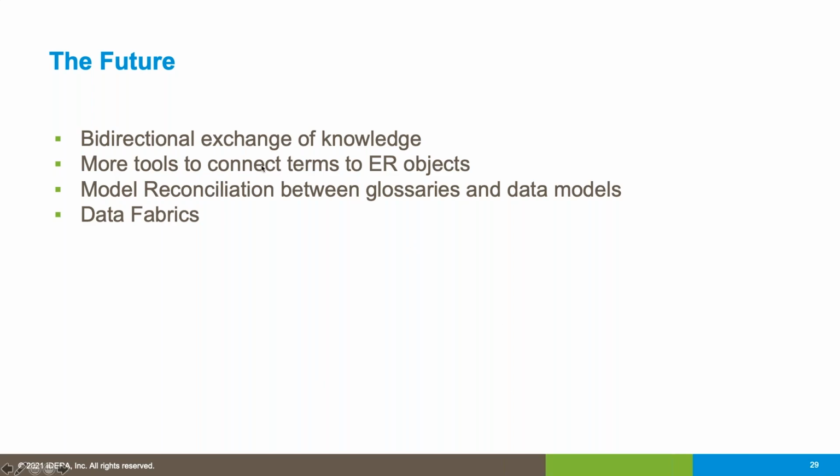Something else we're looking at are more tools to be able to connect terms to our ER objects. As Ram was saying earlier on as part of the poll, resources is a big constraint. Most of our customers have lots and lots of data assets, lots and lots of information, lots of business terms. So connecting those two sides together, any tools that we can think of to help with that process will be useful. So we're looking at simple things like fuzzy logic to map names of things together, all the way up to AI machine learning. So if I've got a term called customer reference number, potentially we can map it to client identification code. The AI machine learning might identify that they are similar.